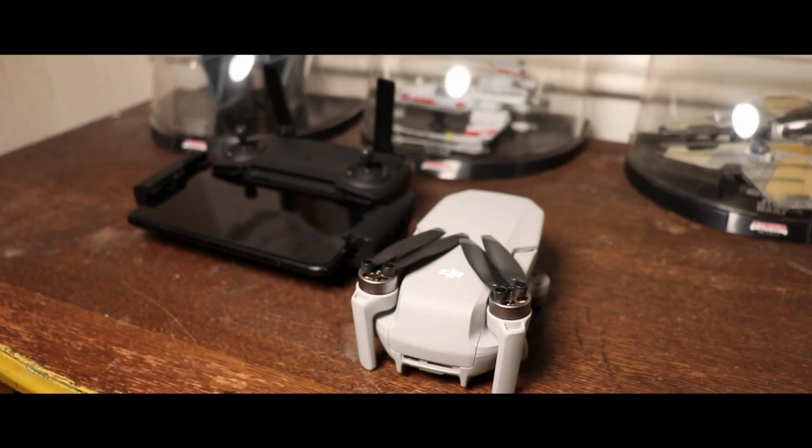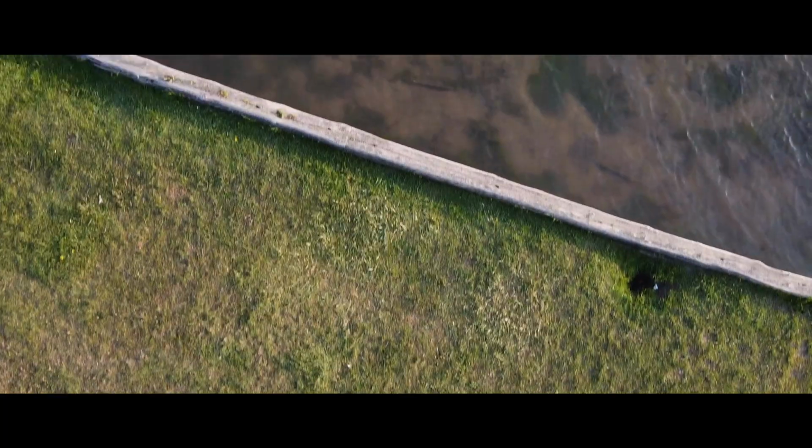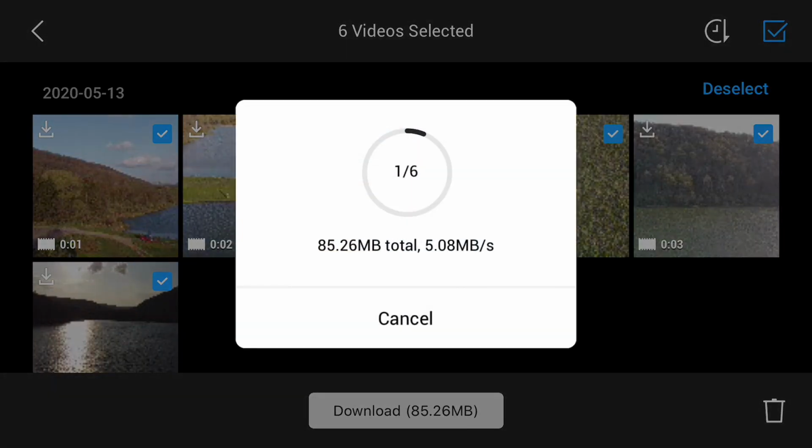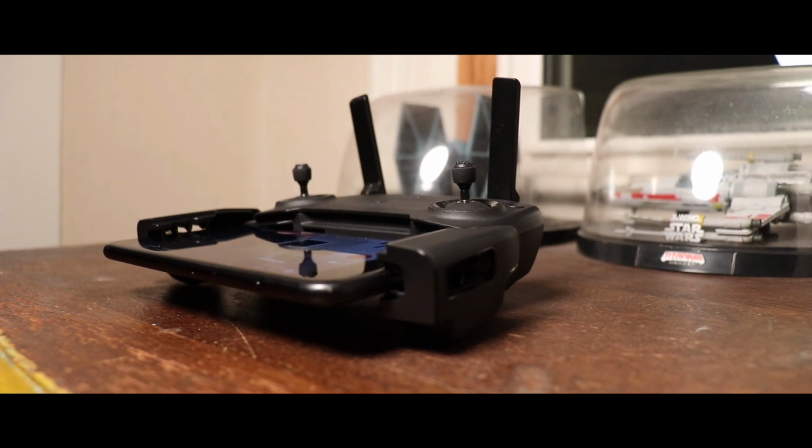So some more boring features that really don't affect video is the improved signal strength. So overall, you should have a better connection to the controller. It has some improved flight stability in some scenarios. I did notice in higher wind conditions it was able to handle itself a little bit better. They also improved the download speed of photos and videos to your device, so if you're downloading them in the field, this shouldn't take as much time. And they also optimized remote control performance, so it should be a little bit more responsive when you're using the drone.